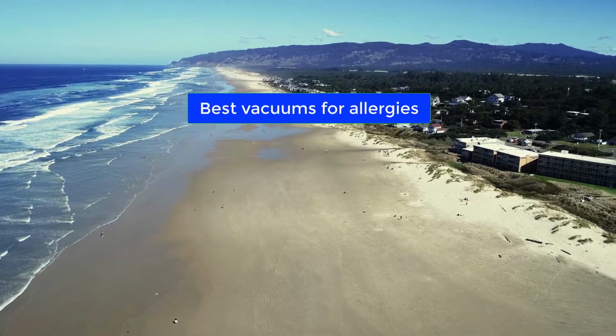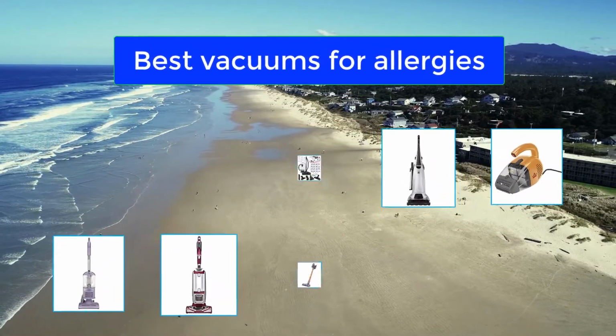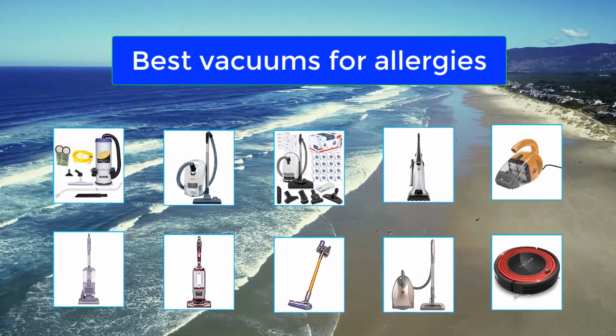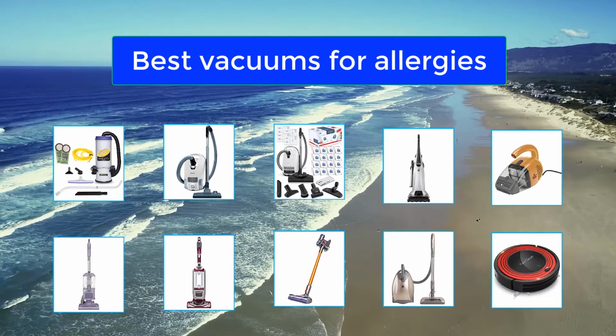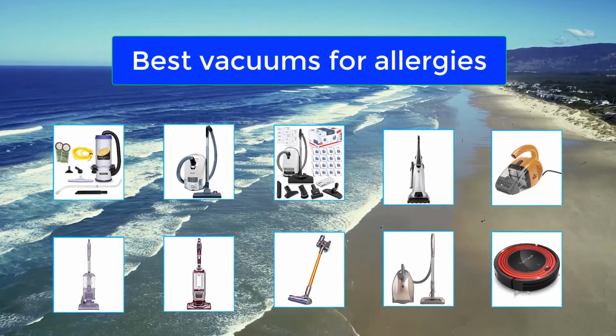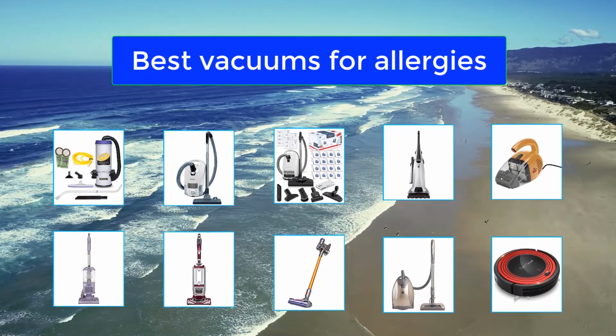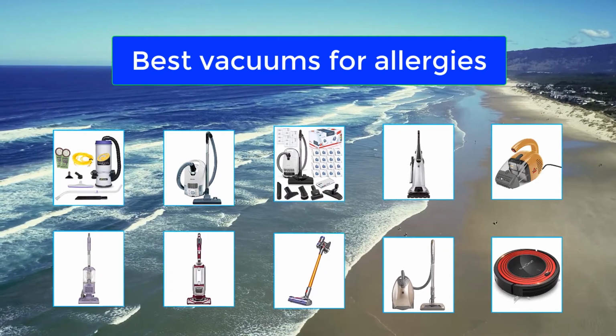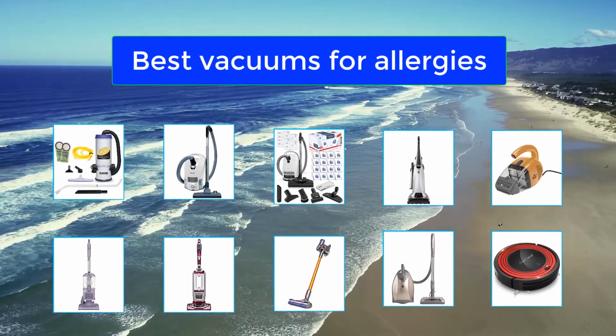Top 10 Best Vacuums for Allergies. Allergies can affect people of all ages throughout the year. Luckily, most household allergens, pollen, dust, and pet dander, can be lessened or eliminated with regular cleaning and the right tools. When it comes to finding the right vacuum for cleaning, you'll want to look for a HEPA vacuum or a model with a HEPA bag or filter that will trap even the smallest particles.